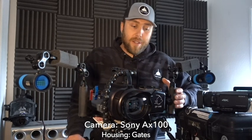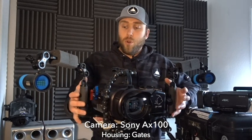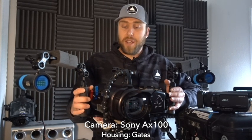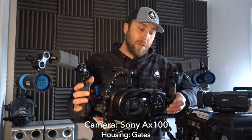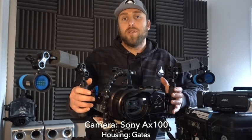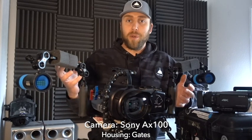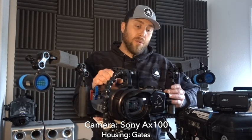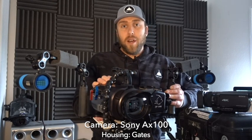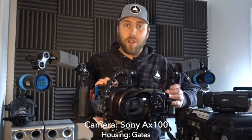I also like the fact that you've got all of the controls right at your fingertips. As I said, everything dedicated to video, but they're also very big, chunky controls, which means if you're filming in cold water with big thick gloves on, you never struggle to press any of the buttons, even the smaller ones on the back. You can manage to push them with big thick gloves on.